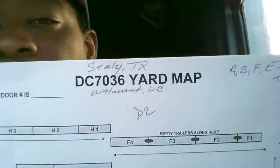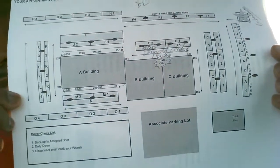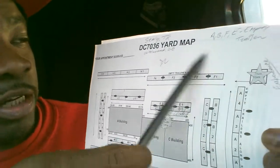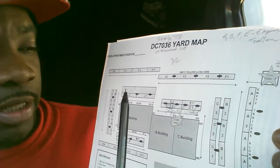Let me show you something else. When you go into a DC and it's your first time getting there, ask for a DC map layout. It shows you where to go. They'll tell you. They'll mark it. Like this is Sealy, Texas drop yard, the Walmart DC.